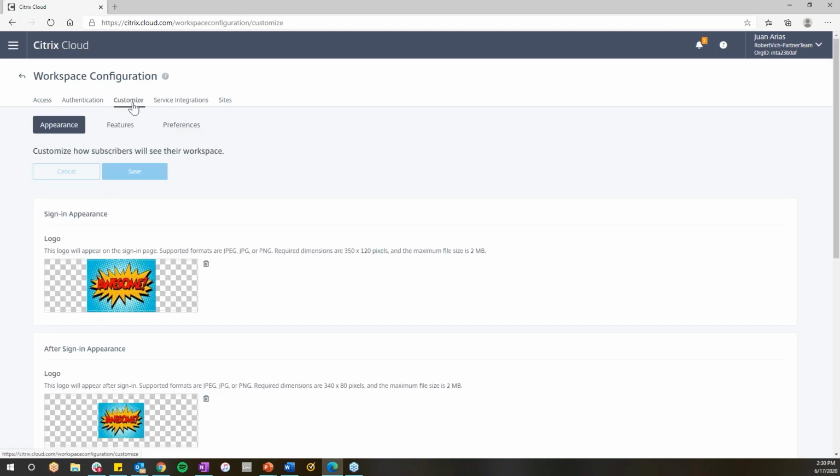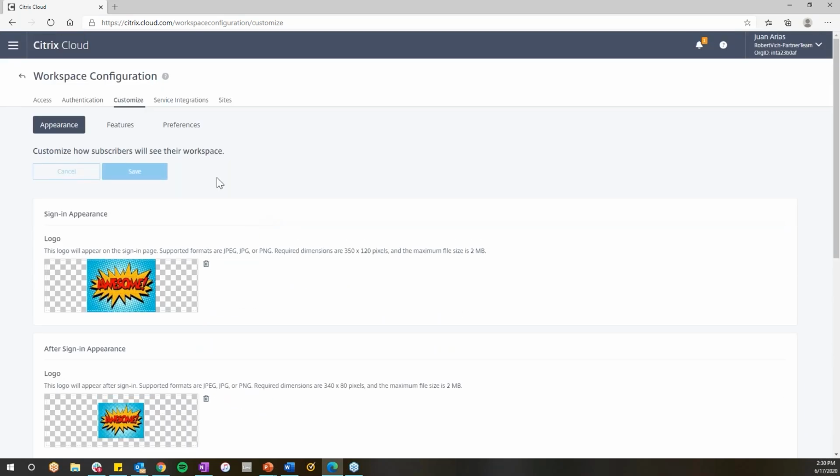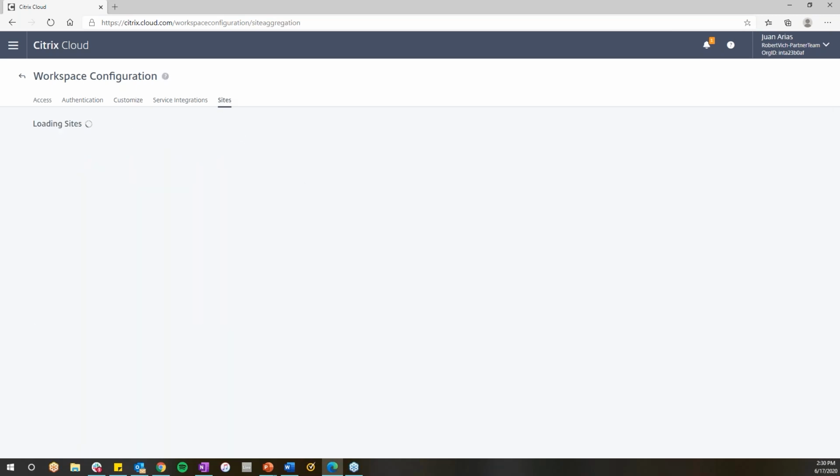All right, and then this customize tab is where you can customize the appearance of your workspace. This is what your users are going to end up seeing. So you can add your logo and branding in your workspace, which is really cool, so your users will look and feel like it's your company's own software that they're accessing. And you can customize the color schematics as well so that it's more tailor-made towards your company, which is pretty cool. And then hopping into the sites tab.